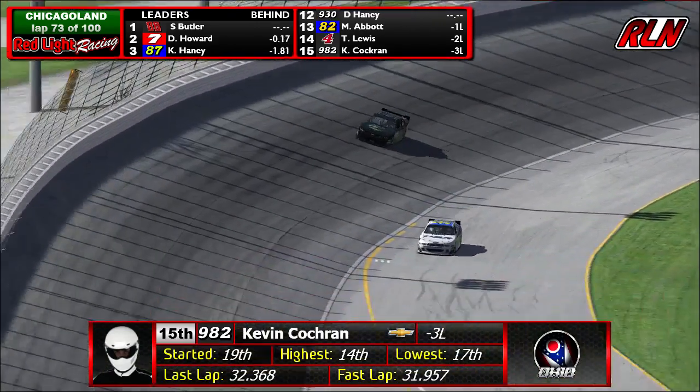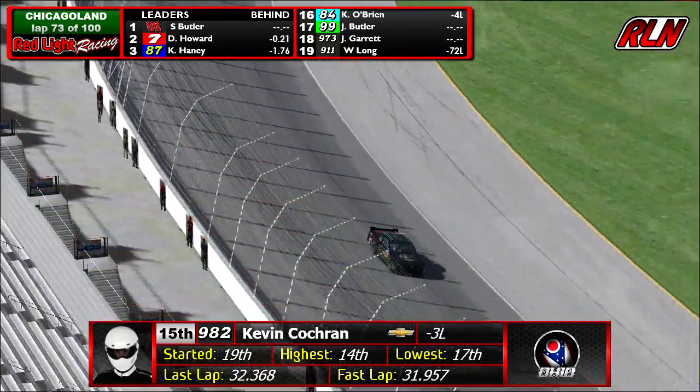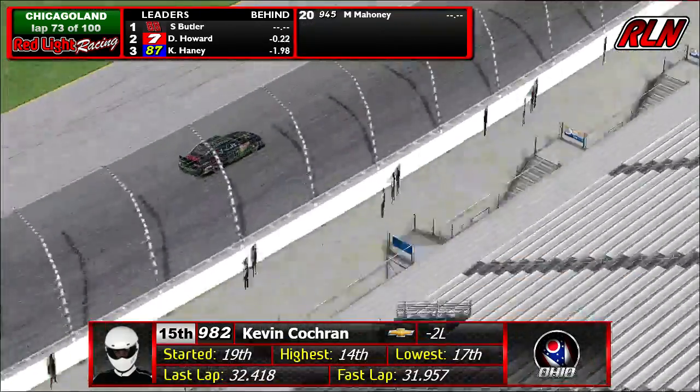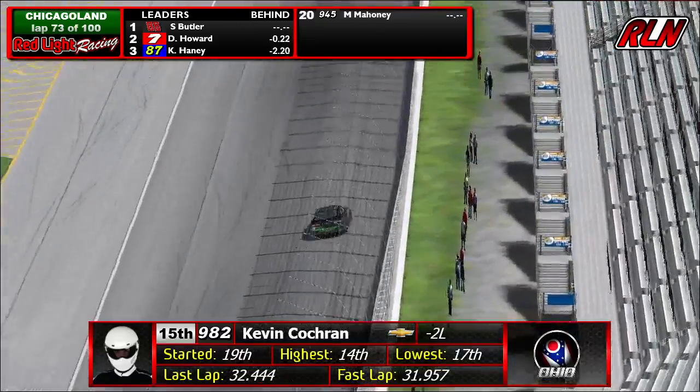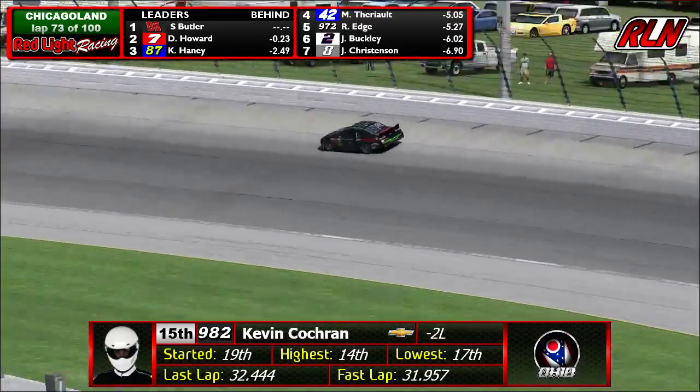And just to clarify again for our viewers, we call them rookies. They're definitely not new at this. They've been sim racing for quite some time. What we do is whenever somebody first joins the league, the first season they run with us, we put a 9 in front of their number. So Kevin requested the number 82 for his car.